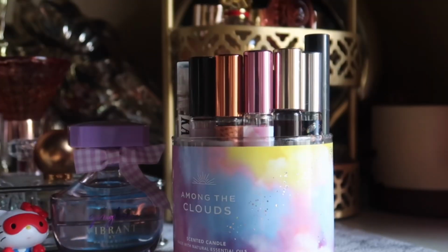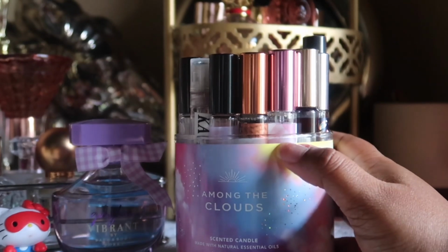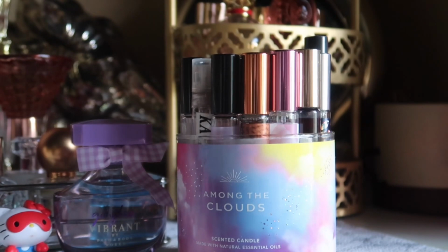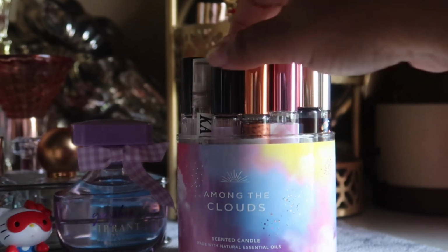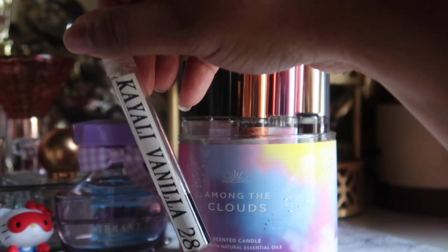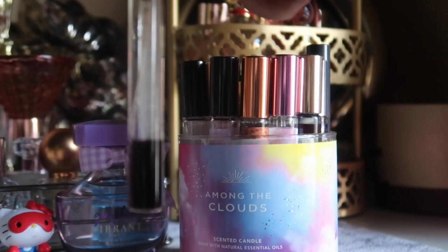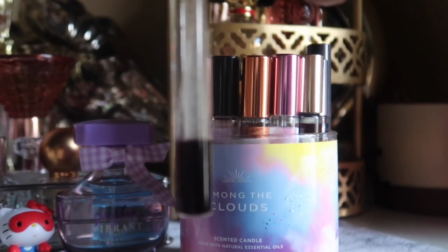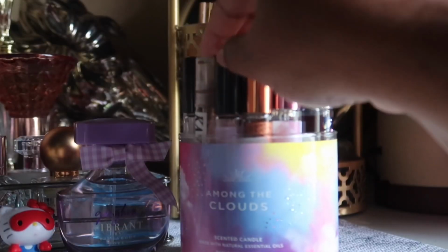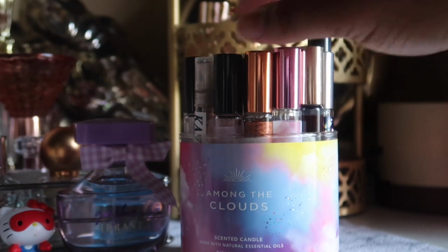I used that up. So here I have some of my travel size perfumes, and I put this in the Among the Clouds little candle jar because I like to repurpose cute candle jars. So this one is a decant that I was sent, and this is Kayali's Vanilla 28. I still got this little bit of juice in here, and you can see that juice is dark, so you already know she's smelling nice and syrupy, brown sugar deliciousness. And I still haven't bought the full size version. I don't know why. It just is what it is.